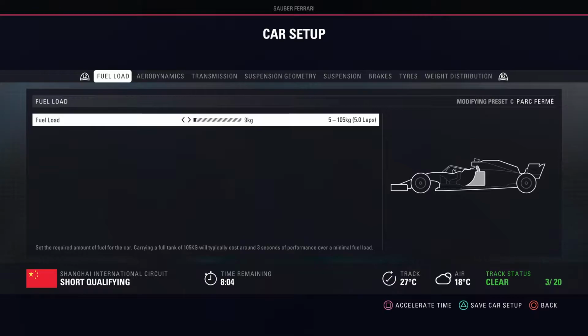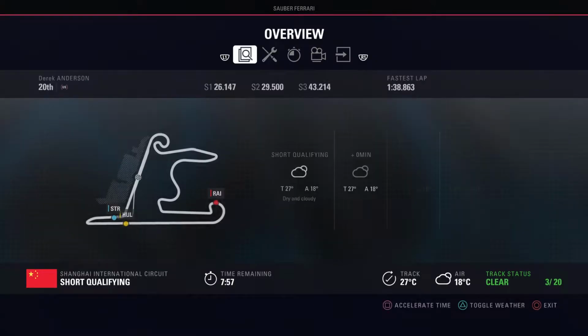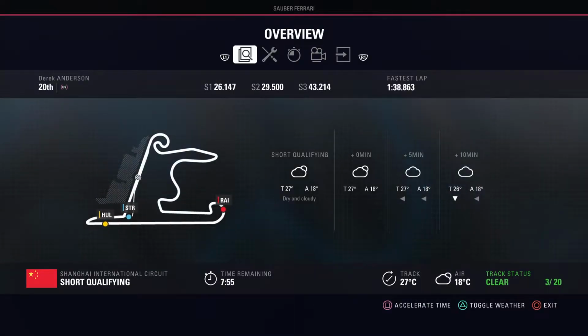I think my fuel load was way too high. It needs to be lower for quali. I felt like I was running too heavy.